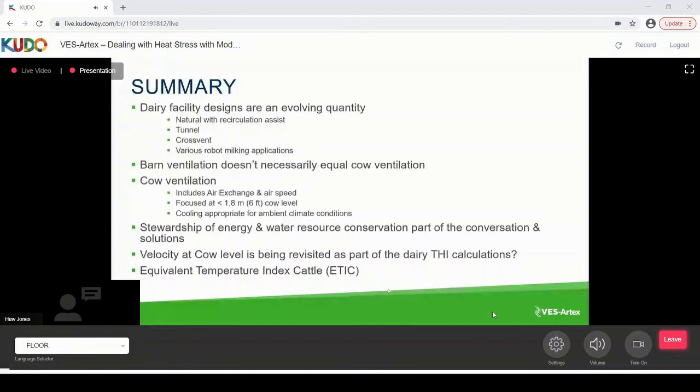And again, some of the traditional thinking is being changed about what we really need for airspeed over cows, where the current THI index does not look at airspeed. So that's interesting stuff that's going to be coming on that particular topic.